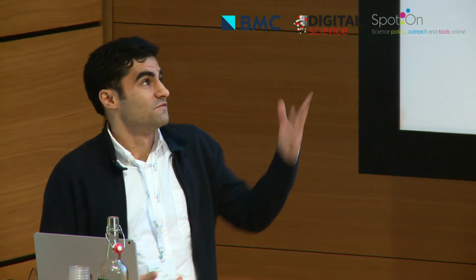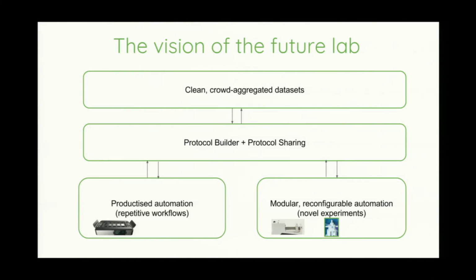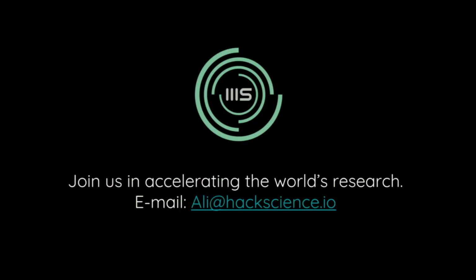And that means that even from day one of doing a new experiment, people can do it in a way that's easy to reproduce and easy to share how they've done it. And on top of both of that, we hope that come out these clean crowd-aggregated data sets that people can start to pull out interesting insights from. And so that's what we're up to.